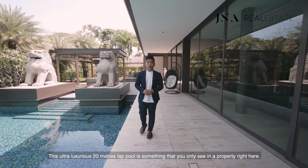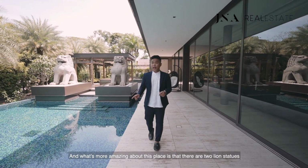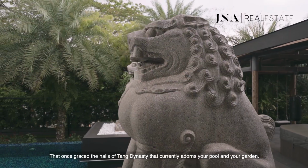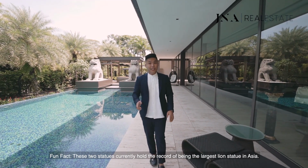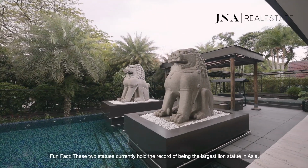This ultra luxurious 20 meters lap pool is something that you only see in a property right here. And what's more amazing about this place is that there are two lion statues that once graced the halls of Tang Dynasty that currently adorn your pool and your garden. And fun fact, these two statues currently hold the record of being the largest lion statue in Asia.